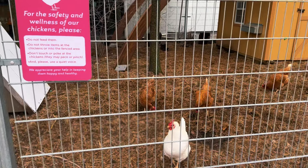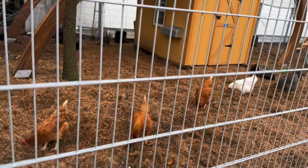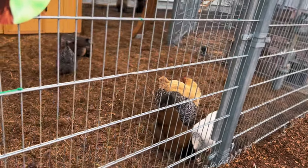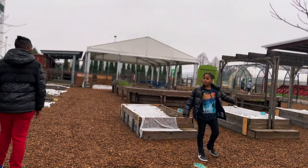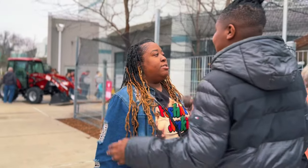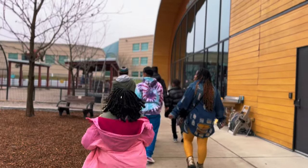Hey, little chicken. They are sheep. They are horses. They are cows. They are ducks. And they all live on the farm. They are pigs. They are sheep. They are horses. They are ducks.